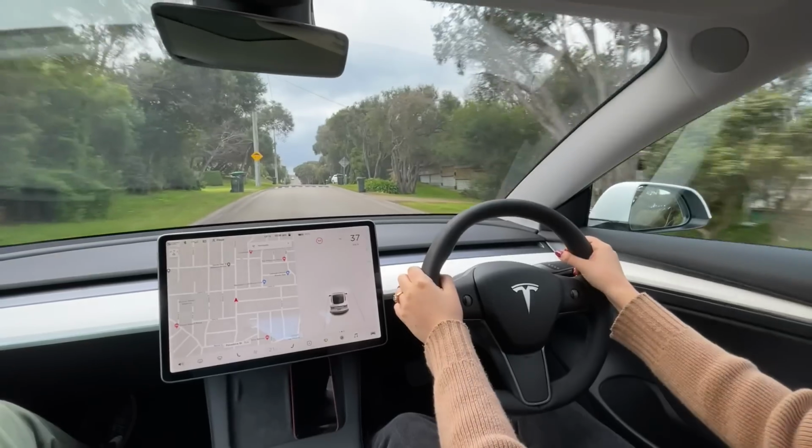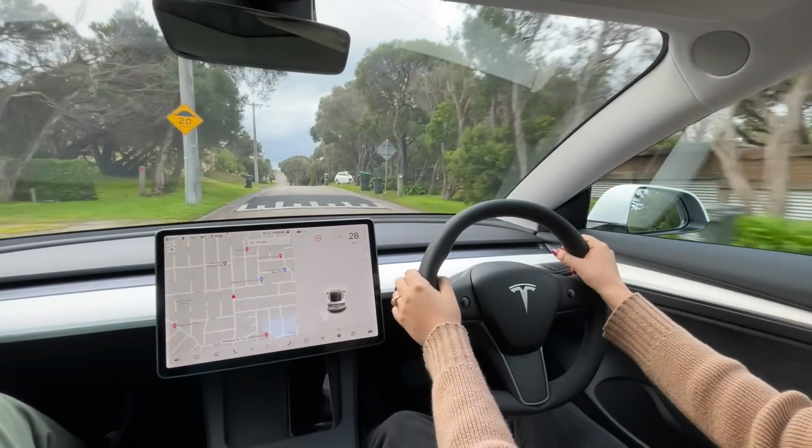All right, lesson number 5 is the Regen Braking. Now, this is something that you'll just get used to the more and more you drive the car. I'd highly recommend that you have the Regen on that stronger setting right from day one.